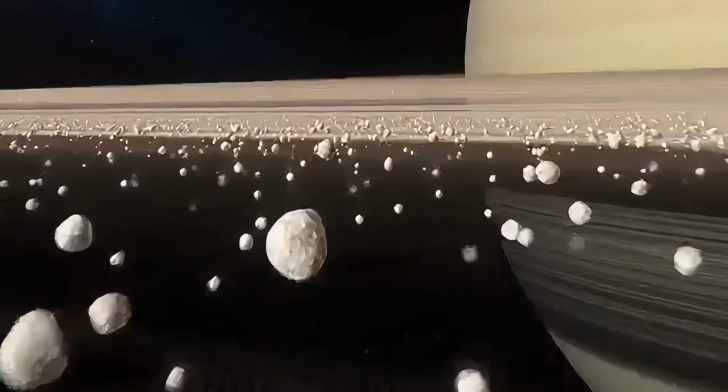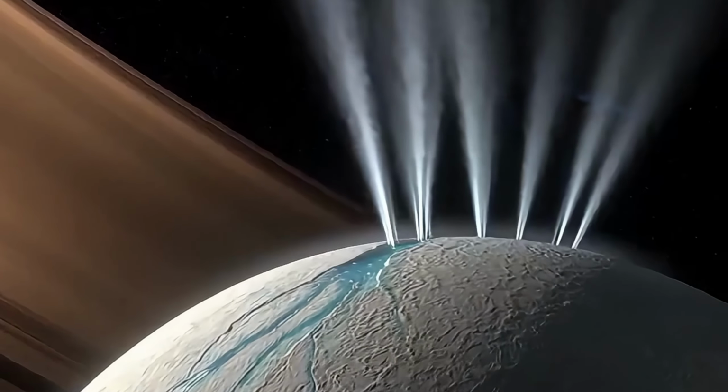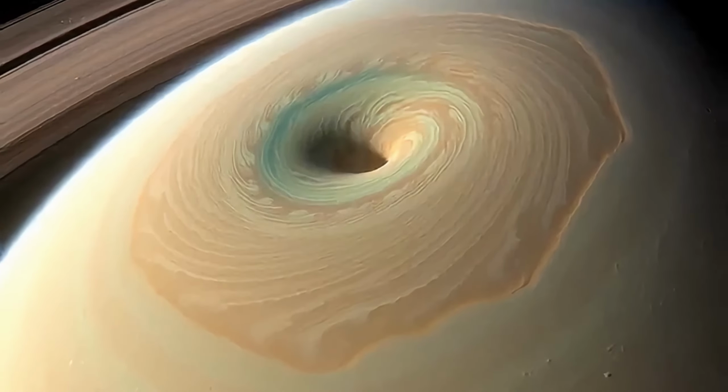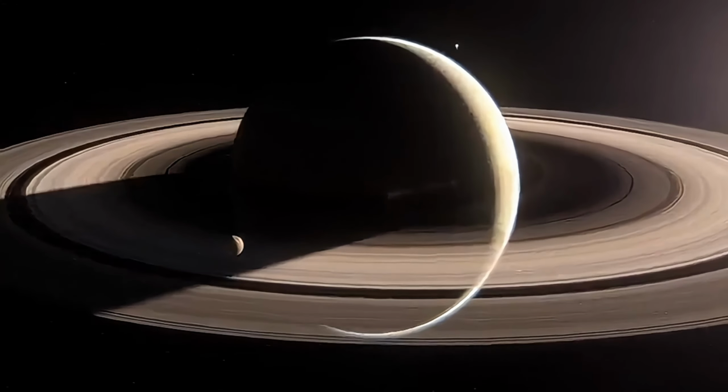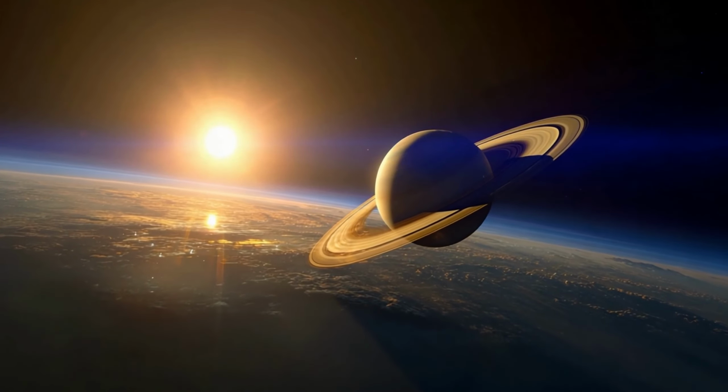Saturn isn't just a planet with rings. It's a dynamic living system where moons are born, destroyed, captured, and reshaped. A system still evolving, still surprising us, still hiding secrets. The king of rings, the king of moons, and one of the greatest stories in our solar system.